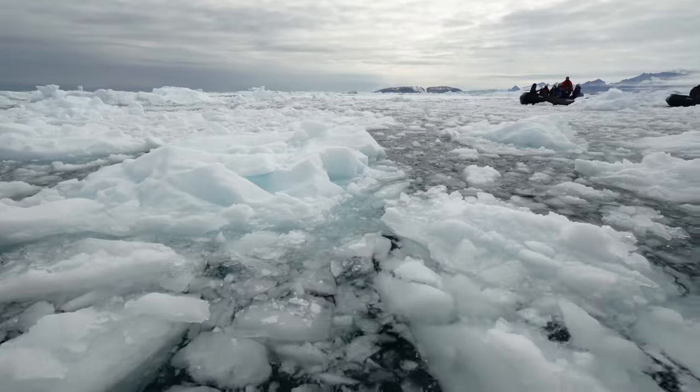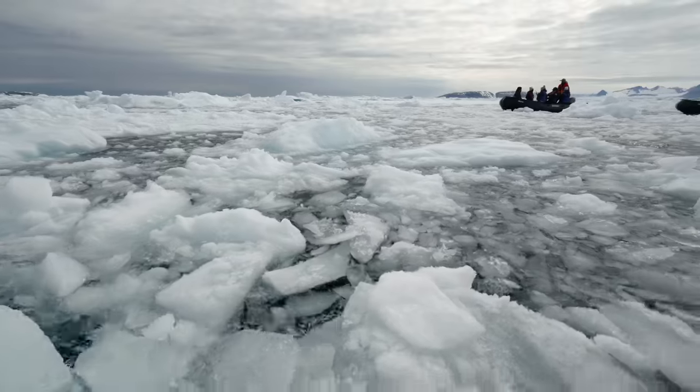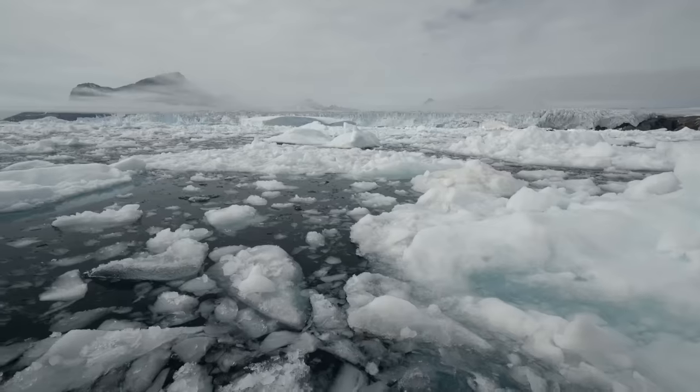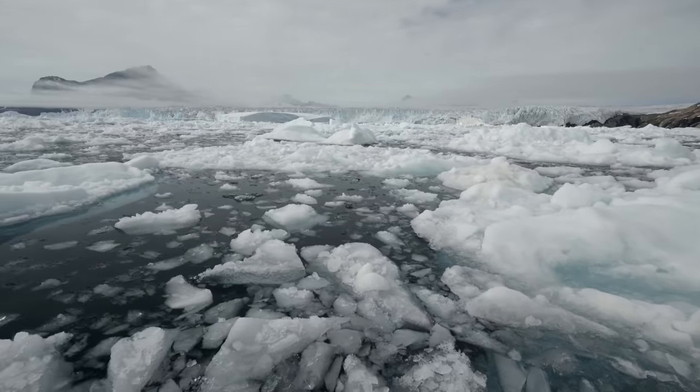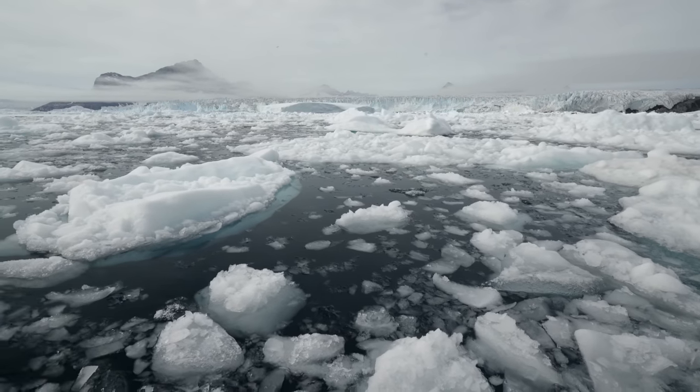I don't think I'm taking my mouth too full saying that we all three struggled a bit on this Zodiac cruise. Here we are in the most incredible icy and kinda eerie landscape. Just listen to the sound of the Zodiac sailing through the slush.